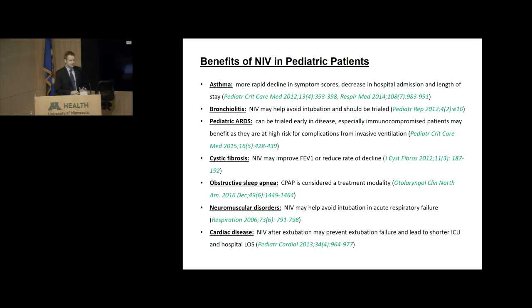Pediatric ARDS is a little debated, and the authors of different studies were overall in agreement that severe ARDS requires invasive ventilation and invasive support. But mild ARDS and early ARDS, especially in immunocompromised patients, a lot of authors argue deserve a trial of non-invasive ventilation to see if intubation can be prevented or at least not used very early on. Cystic fibrosis, non-invasive ventilation can improve FEV1 or reduce the rate of its decline.